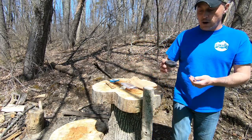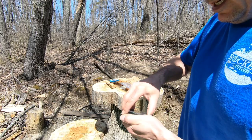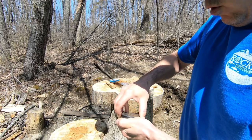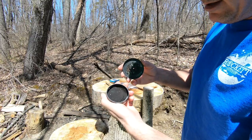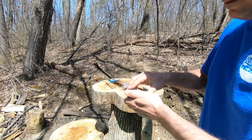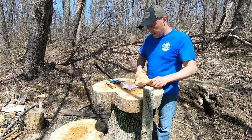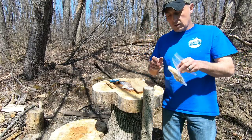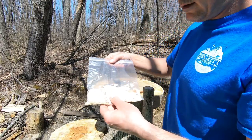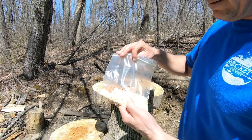Then we have a little char cloth tin here to make your char cloth in. Let's see if I can open it. And there's some pre-made char cloth in there. Really sweet. And then we have one more bag here with some more shavings from the Roguester shop and a couple pieces of birch bark in there.